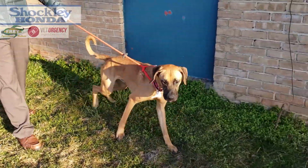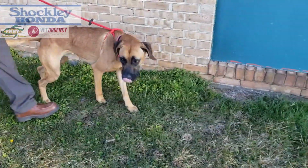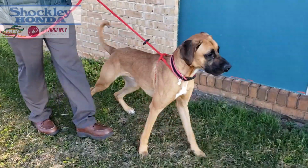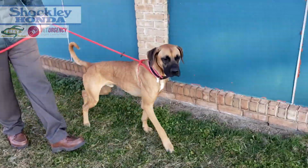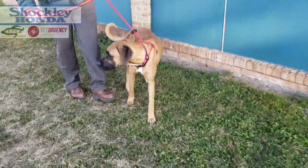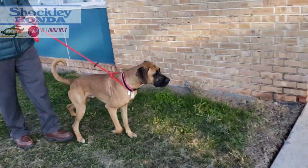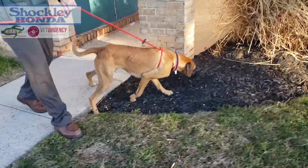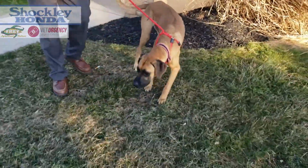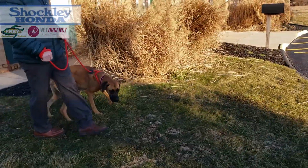And that grunting sound you hear is Marley, our Shockley Honda Pet of the Week, playing with a squeeze toy. It sounds like a pig, but I'm not quite sure it's a pig. We've all fallen in love with him, and he's got a great story. Marley is a big goofball. He is a 1-year-old blackmouth cur. He's still all puppy. He came to us as a stray, so we're not exactly sure what his story is.